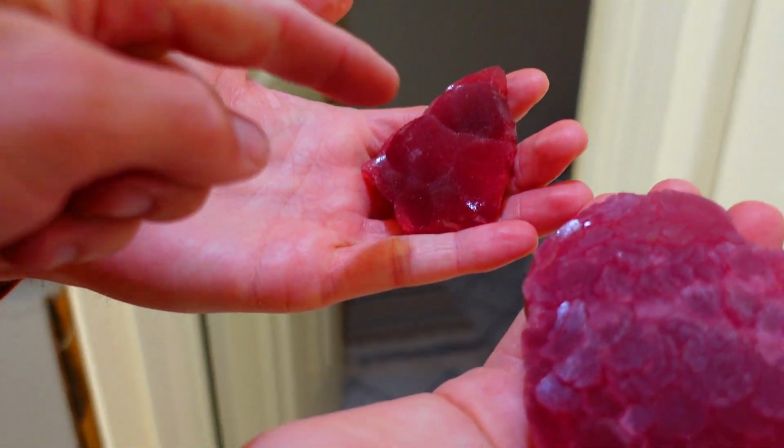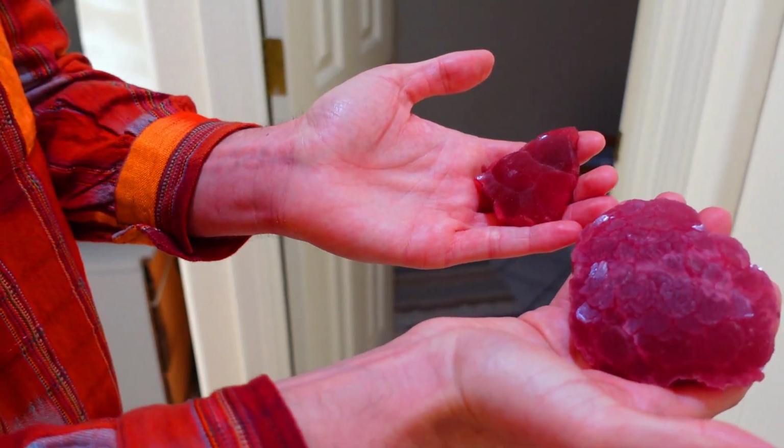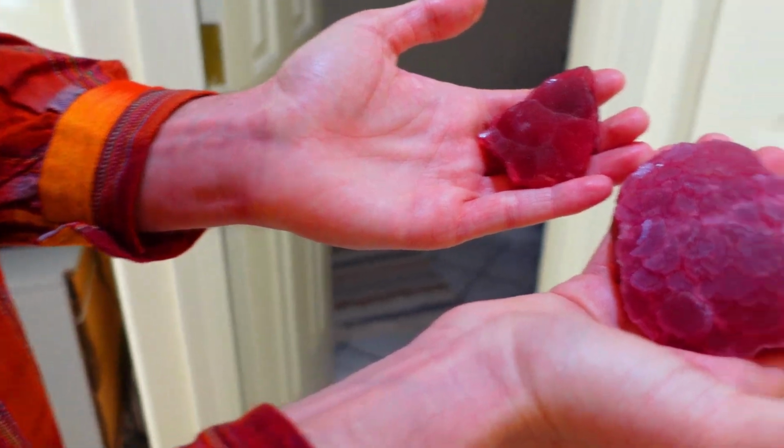It also looks like a heart. Isn't that crazy? That's incredible, dude. I love that piece. That one specifically, for some reason, I don't know what it is. You guys know what it's like when a crystal just literally speaks to you and it calls you and it comes to you in your dreams.